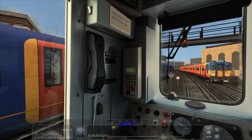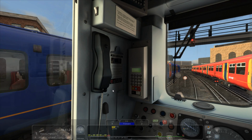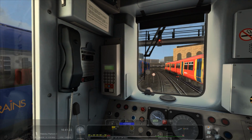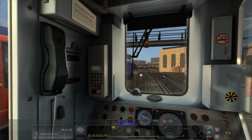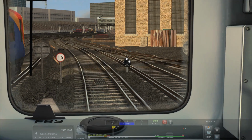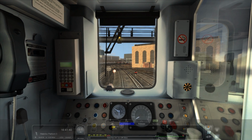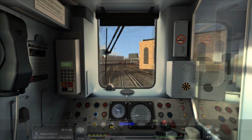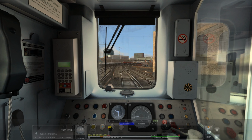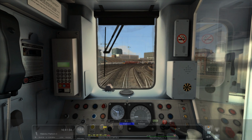And it's really stable here. My FPS is really good here. Compared to most parts of the line that I was driving today in this video, the FPS is actually really good here at Waterloo. Oh, is that my sig? No, it's not. Oh, there we go. DRA off. Platform 3, here we come.